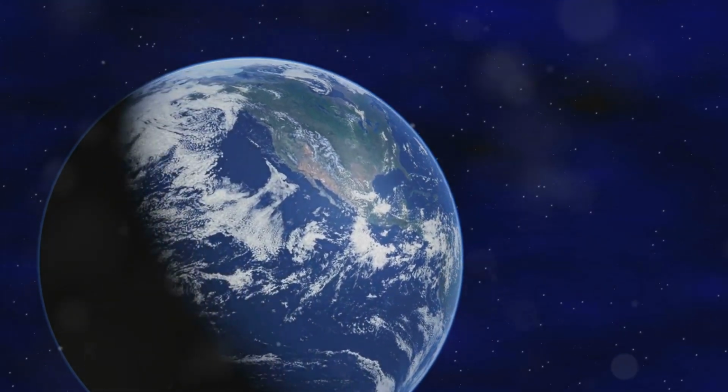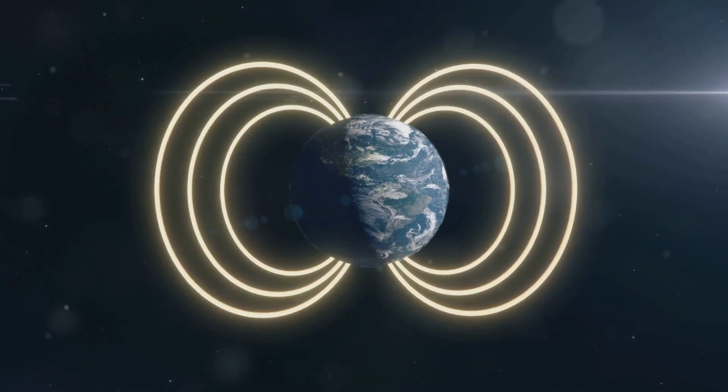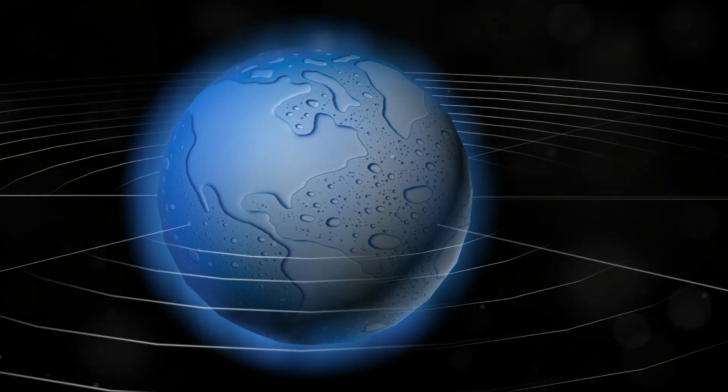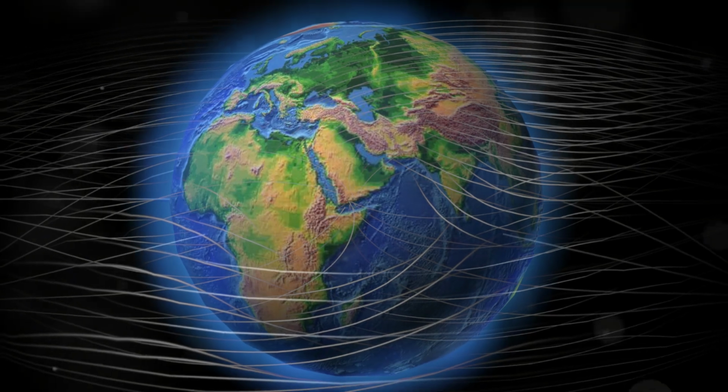volcanic eruptions. Other factors that contribute to a planet's habitability include its magnetic field, which protects the surface from solar and cosmic radiation, and its rotational and orbital stability, which ensures a consistent climate.